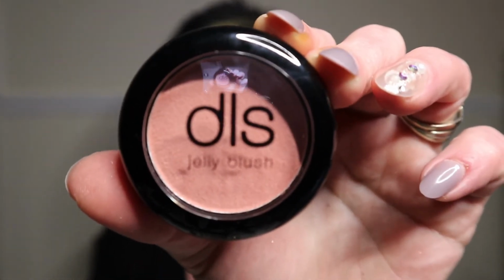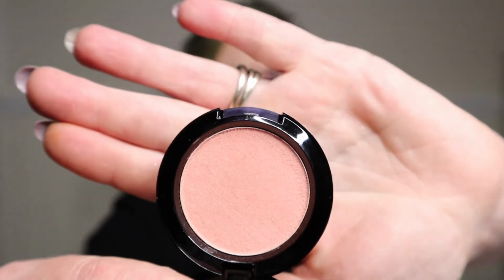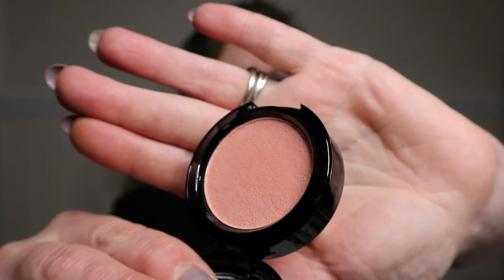Okay, right, that's just completely confused me. There's the inner packaging, and it says it's a jelly blush. But does that look like a jelly blush to you? No, it's a powder blush. I was just about to say, I don't know how I feel about a jelly-like consistency, but this doesn't appear to be. Let's give it a swatch.